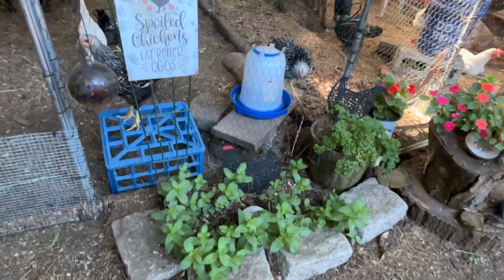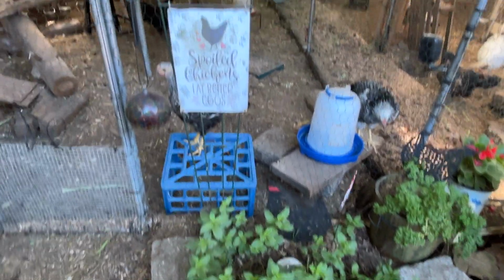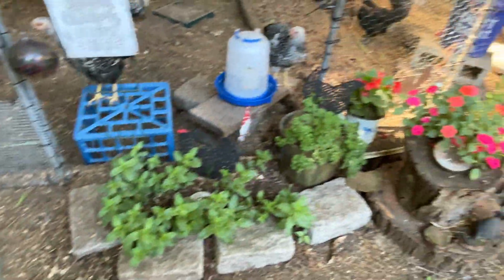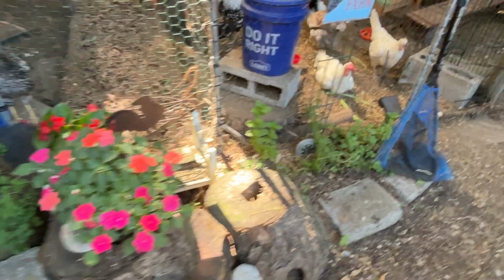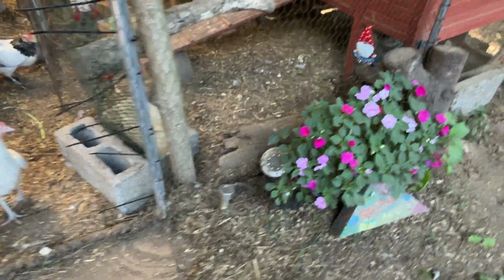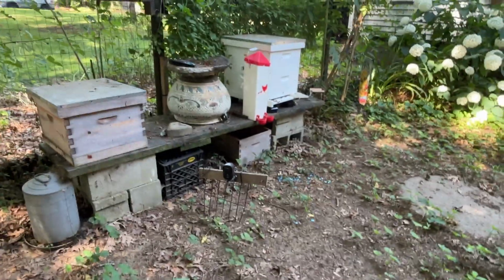So I continue to take cuttings of the different mints and I plant them around the outside of the coop. And I have my impatiens. They love the flowers. It's a quick way for treats. I just pick some flowers and toss them in, and they do love that. So here are these guys. And there's my bees.